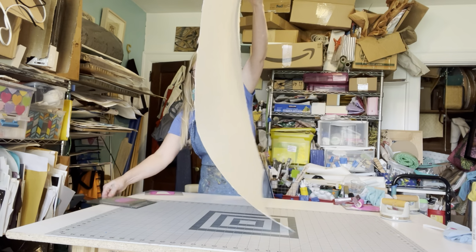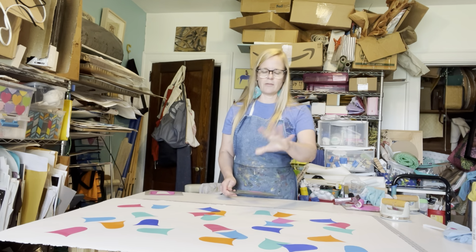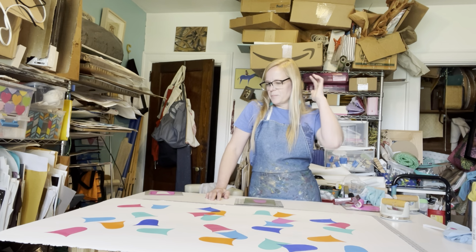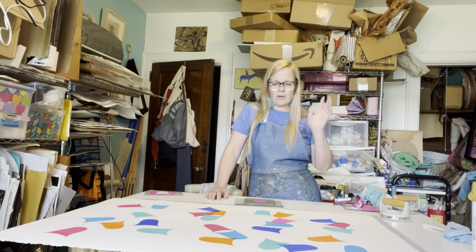Eventually, I hope to fill up the page with a lot of the same thing, kind of going different ways. So this is a unique piece that, like I said, I do them all a lot differently.